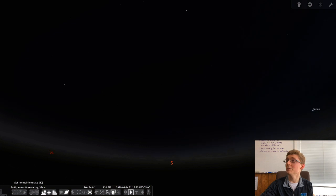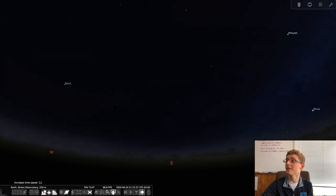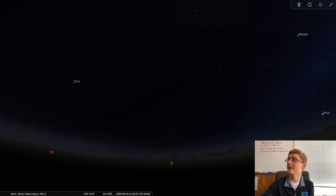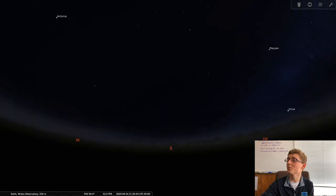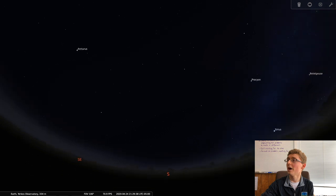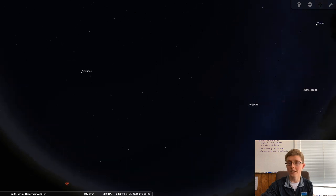So we're going to keep going a little bit farther, actually. We're going to stop at about 9:30. That's about when the sky is nice and dark. All of the extra sunlight has kind of left our atmosphere, and we're left with a beautiful night sky where you can see all sorts of stars and all of this beautiful view. So we're going to zoom out a little bit, get kind of a more wide view of the night sky before we zoom in on specific things.